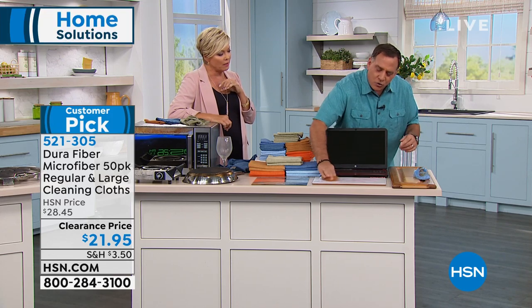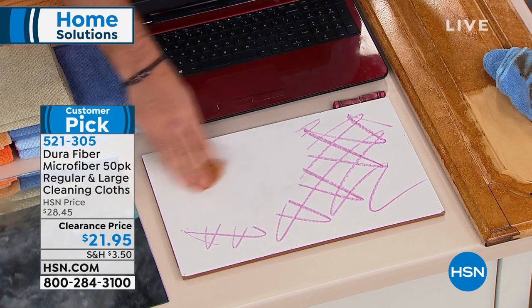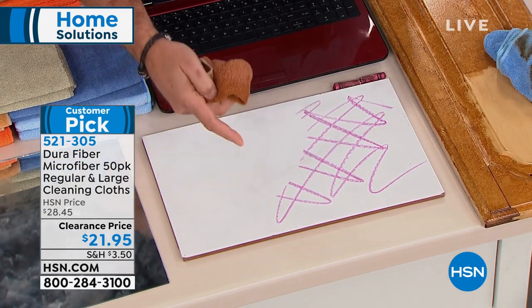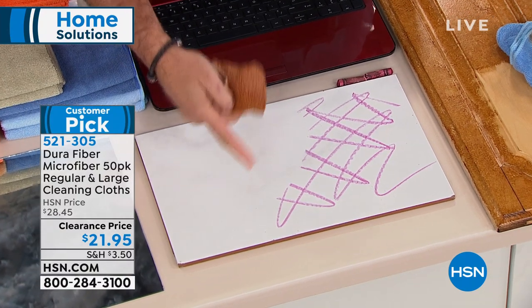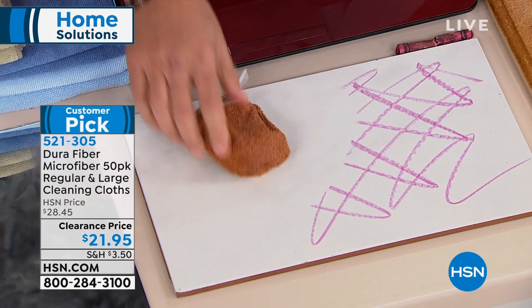Crayon on a granite? Is that what that is? Well, look how easy this is coming off, nice. It's almost crazy because honestly, usually you'd have to steam this off of here. Now, this could be granite, it could be marble. This is just tile right here. Even painted surfaces, your Durafiber is going to get all that wax off of there.